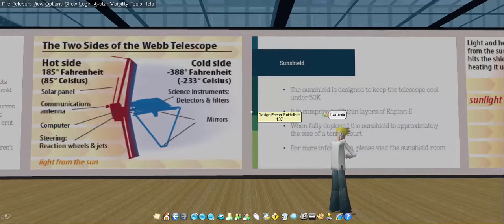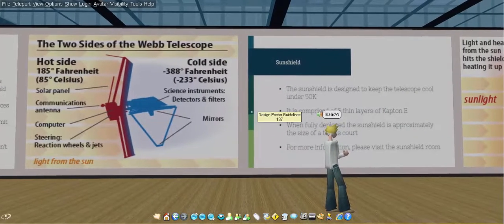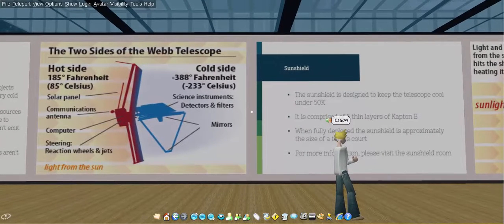Basically, how the sun shield works is that it directs the heat the telescope would be getting from the sun back out into space in order to eliminate the excess heat that's coming onto the telescope, to make sure that the pictures from outer space are coming in crystal clear.